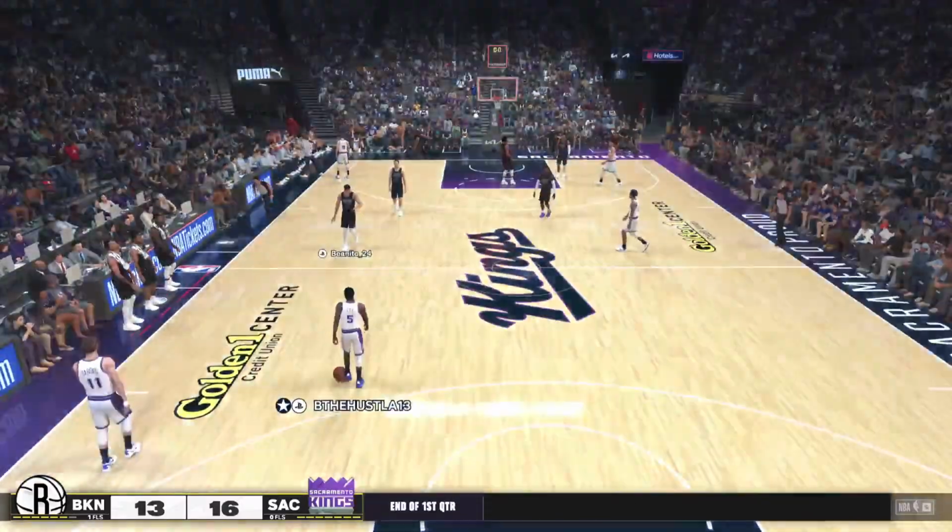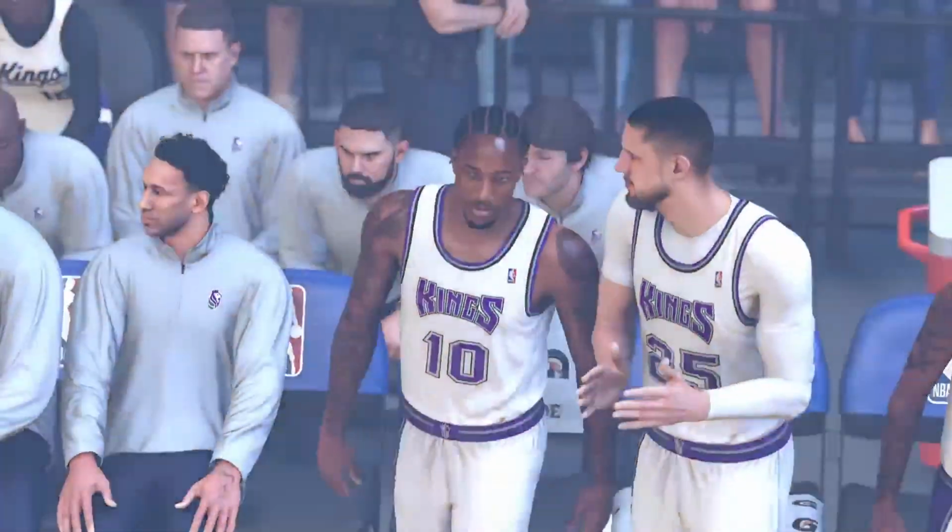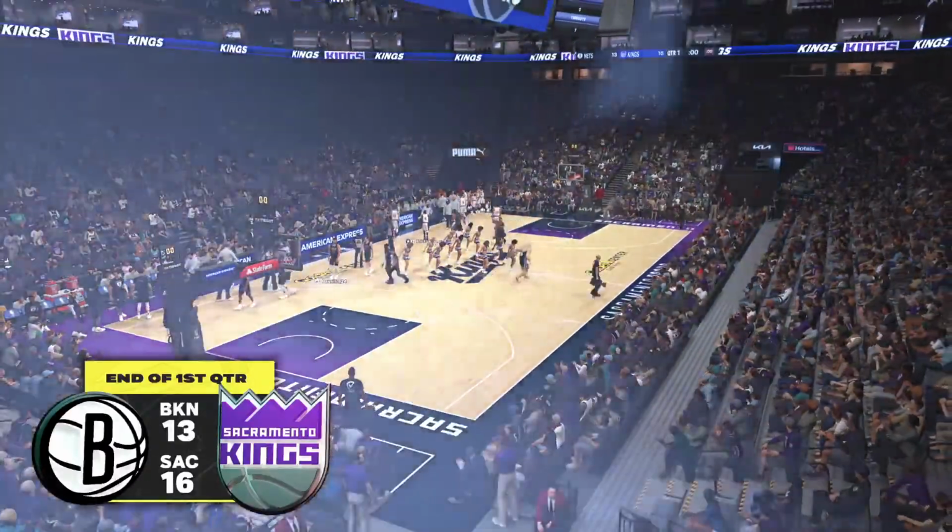And a high-scoring first quarter. Both teams really filling it up. Kings lead by 3. Live from Golden One Center. You're watching 2K Sports.